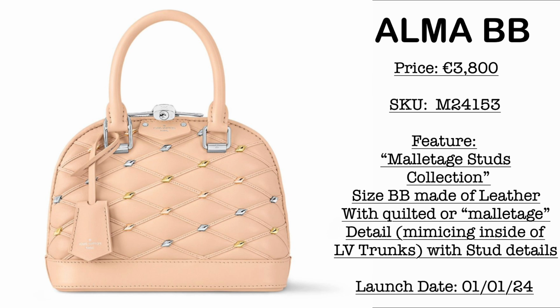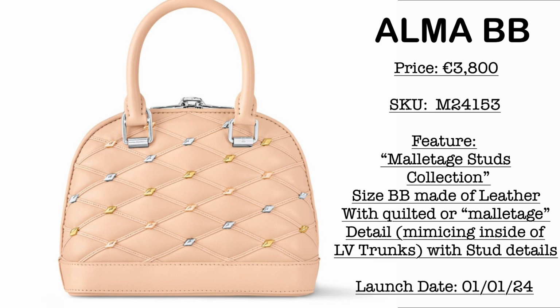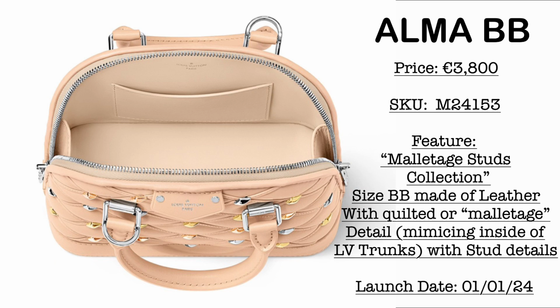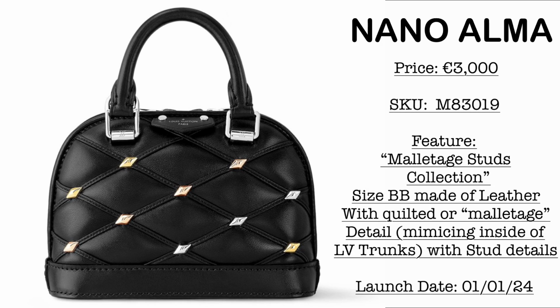Then we have the Alma BB in the Malletage Stud collection. Price is 3,800 euro. We have the SKU here. This is launching January 1st, 2024. So the size is baby, made with the leather quilted or Malletage detail. Guys, the Malletage detail is mimicking the inside of a Louis Vuitton trunk.